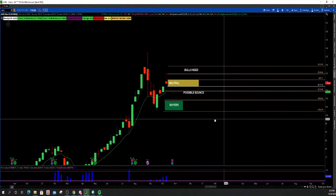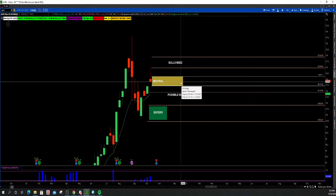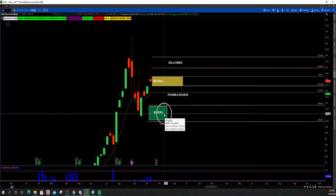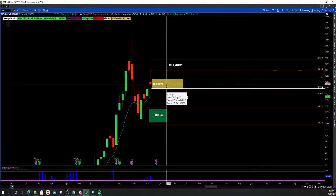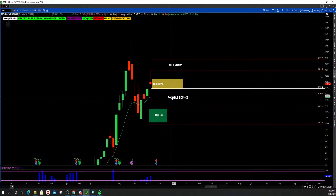So what I did was I threw a neutral strategy on this, and the neutral strategy is built around Fibonacci ranges and supply and demand. Down here we do have buyers in this area, at around the 109 area. If we were to break down below the neutral, I'd be looking for a possible bounce around the 114.5 level. And again, it doesn't have to happen exactly there.